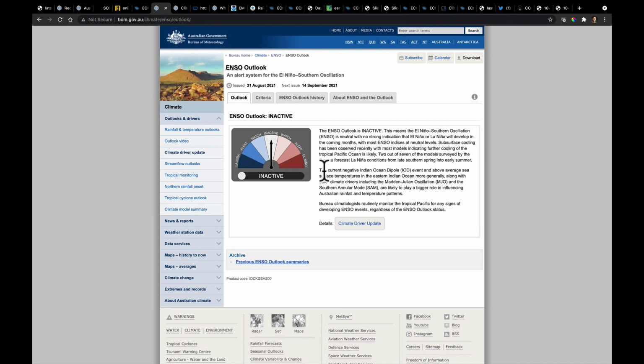Now listen, this is important to understand, this paragraph right here, because the MJO and the southern annular mode, those particular features are subseasonal. They move on the timescales of days to maybe a couple of weeks. They don't change seasonally. You know what I'm saying? So we're going to have to watch that very, very carefully.